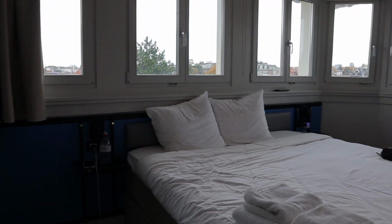We're right by Vondel Park. One day while we're here I do want to rent bikes and go around the whole park. I think it would just be such a wholesome moment, and Harry and I really do love a nice little bike riding day. We try and do it pretty much everywhere we go now, but let's do a little hotel room tour. So this is what you see when you first walk in.